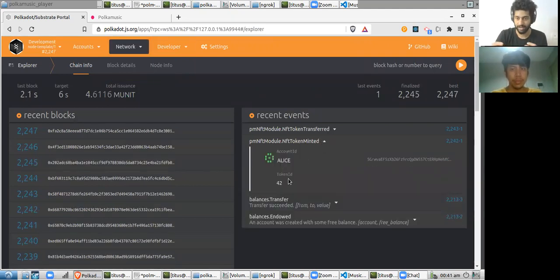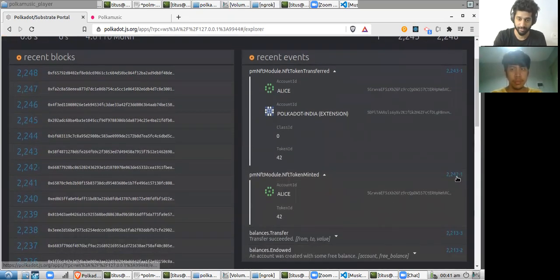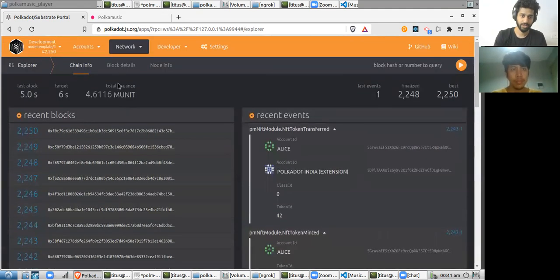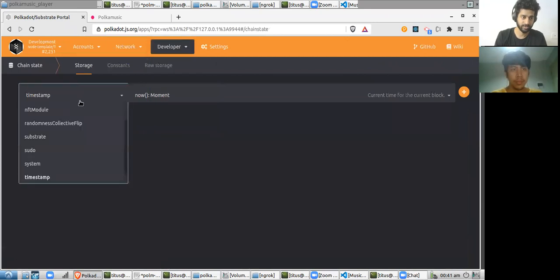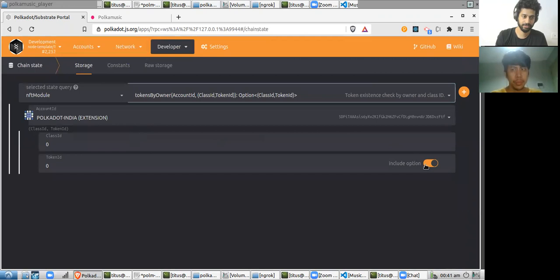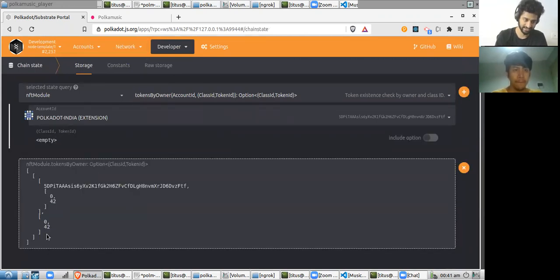So you can see that in block number 2242, we minted the NFT. And in the next block, we transferred from our Alice account, which is the validator account, to Polkadot India account, which we just created. We'll verify by going to the accounts in the block explorer. We go to the accounts, and we see that the NFT exists over here.